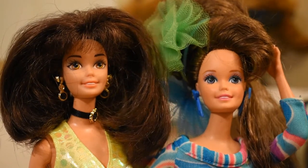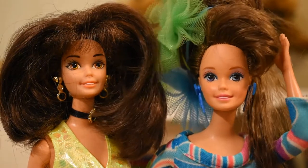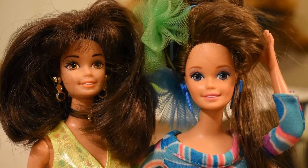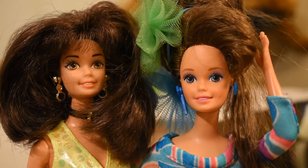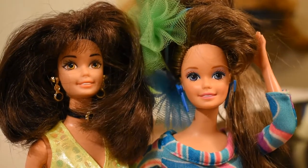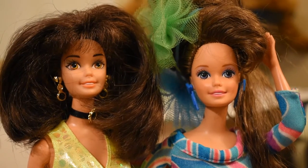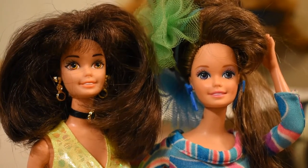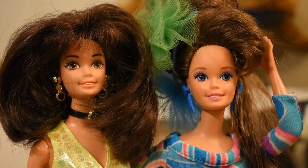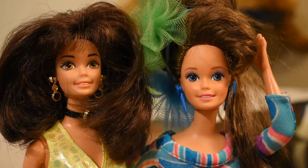Okay. So this is Totally Hair Brunette Barbie, 1992, and how I was talking about how Whitney was more or less equivalent to Teresa. And we see, in some cases, Brunette Barbie is also more or less equivalent. Now, in these early 90s sets where they had 4 different versions of Barbie, they would have a blonde, a brunette, a redhead, and then Black Barbie. They didn't have an Asian doll.